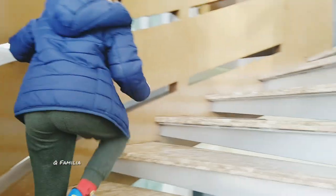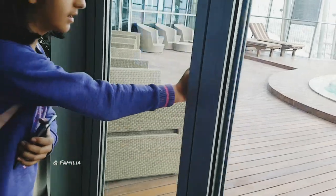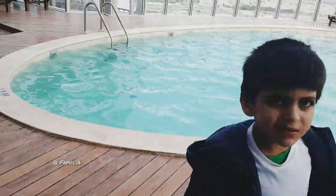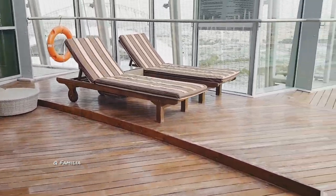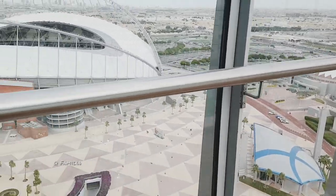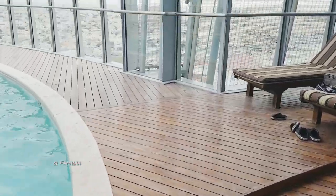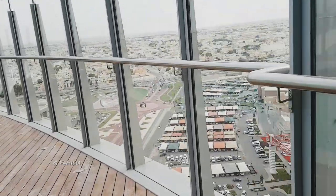We went to the 21st floor by stairs and my brother was shocked to see that it was closed. There is also a swimming pool on the 19th floor, which is 5 feet deep. It is a perfect venue where you can enjoy panoramic views of the city.